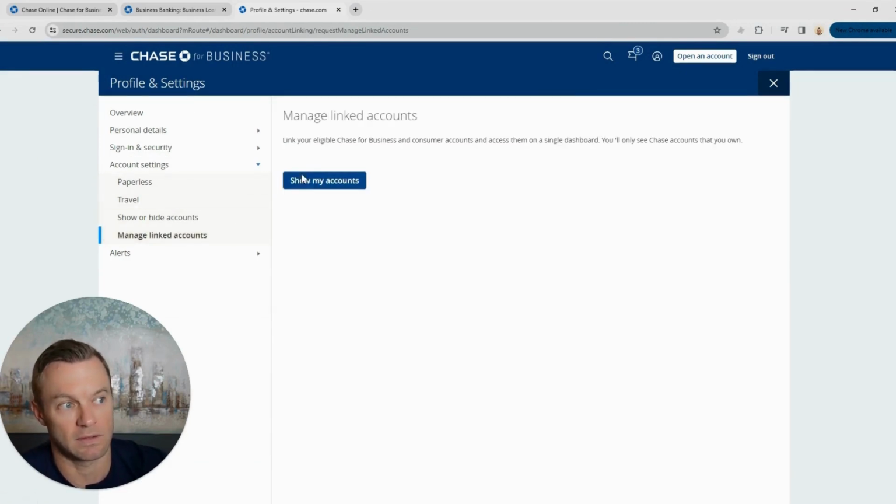And what this will do is give you the ability to show my accounts. All this is going to do is then prompt you to verify your identity. You can get the text with another 8-digit code from Chase, and then it will walk you through the steps to link the accounts. I'll show you what I can show you here without showing my personal information.